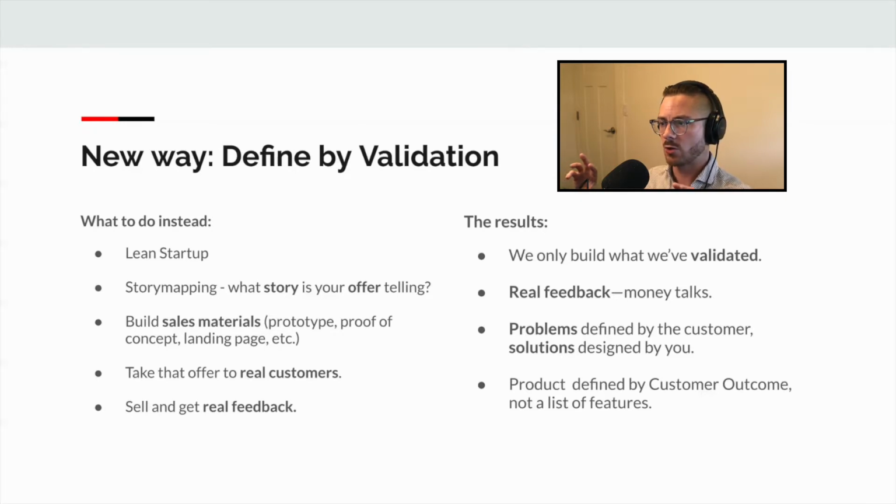And what is that transformational moment like when they go from the state they were in before finding out about our product to the state they're in because of our product? And we're going to tell that story. We use visual story maps, but you can use just a flow chart. You can just describe it on paper. The goal here, though, is to tell a story.